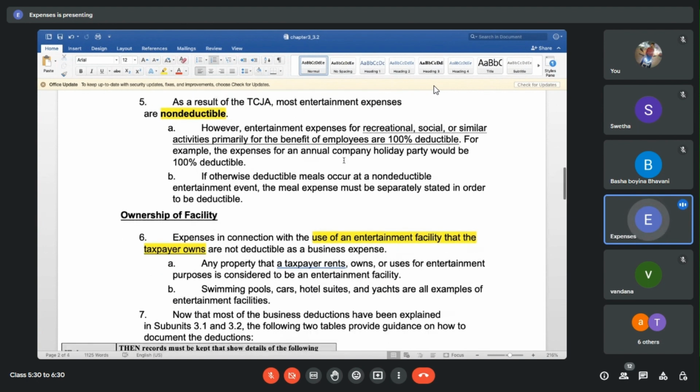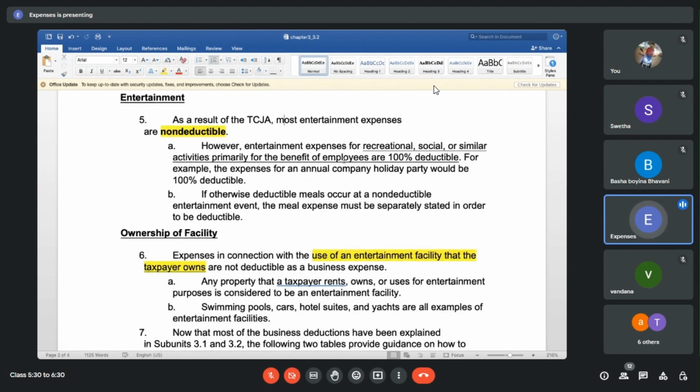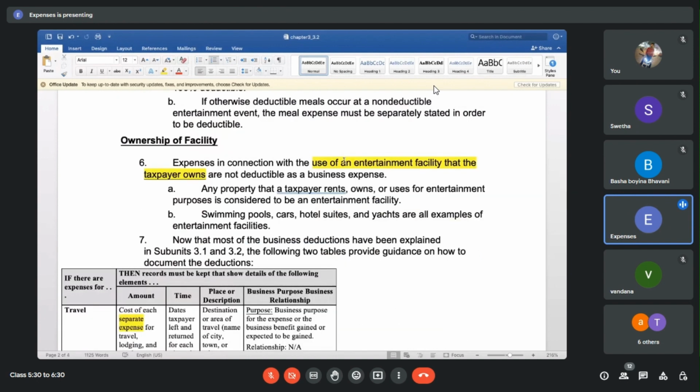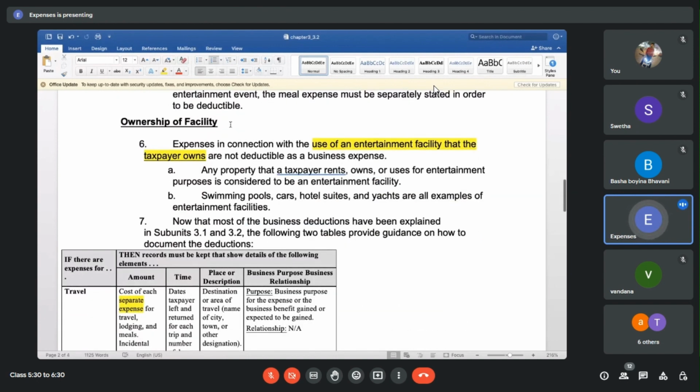Not for the clients. Usually, a lot of money was thrown in the name of clients' entertainment earlier. So, ownership of facility.